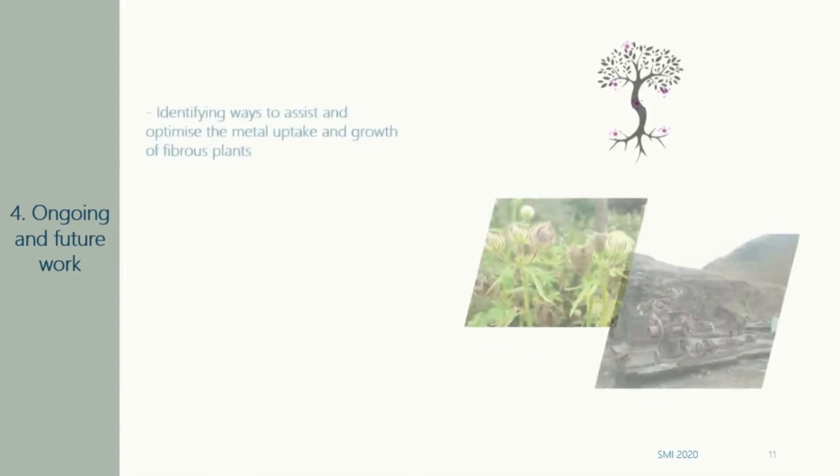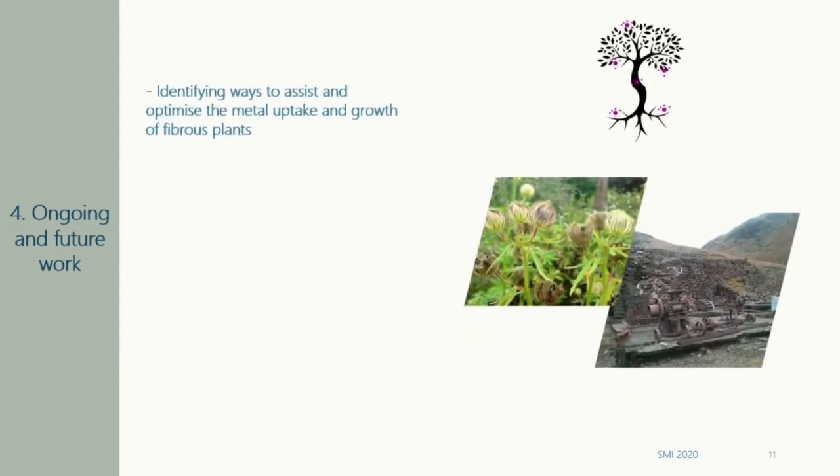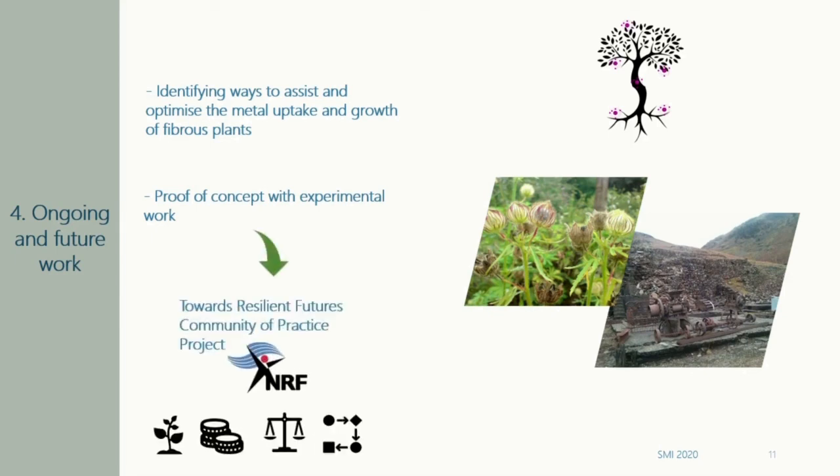Our ongoing and future work consists of identifying ways to assist and optimize the metal uptake and growth of fibrous plant. We are also planning some experimental work with selected plants and some soil samples from mines to actually demonstrate the proof of concept. This will eventually feed into the overall Resilient Futures Community of Practice project.